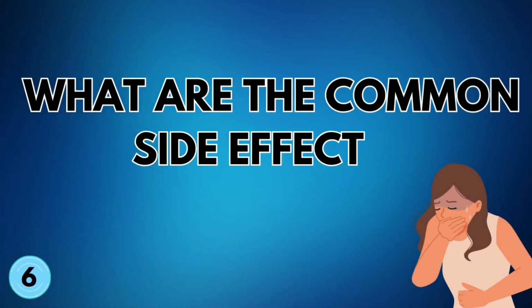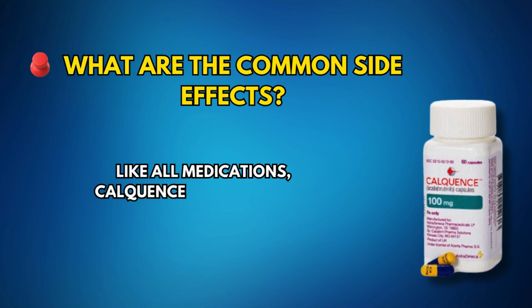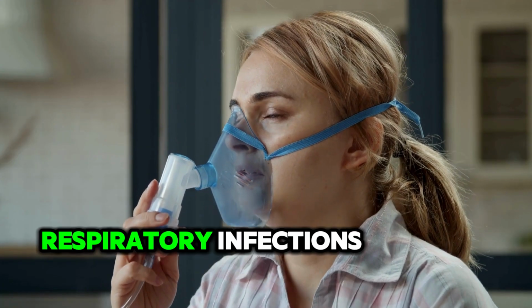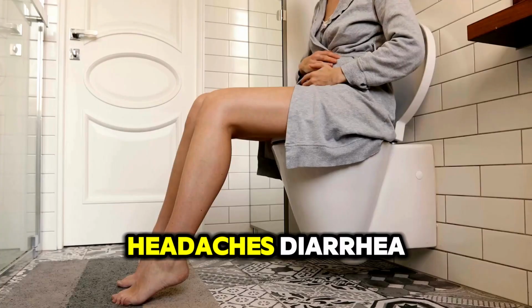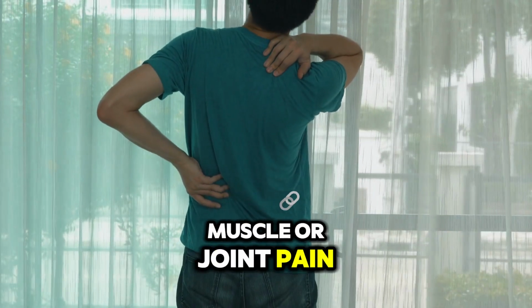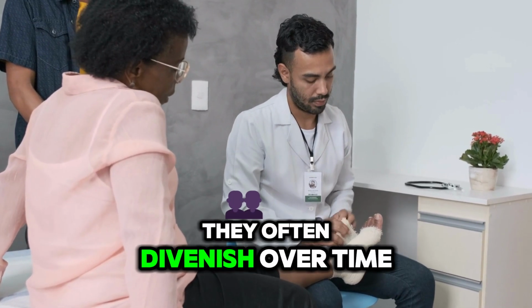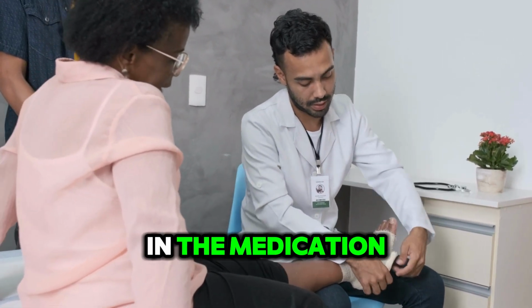Number 6. What are the common side effects? Like all medications, Calquence can cause side effects. The more common, milder ones include upper respiratory infections, headaches, diarrhea, muscle or joint pain, and bruising. While these can be uncomfortable, they often diminish over time as your body adjusts to the medication.